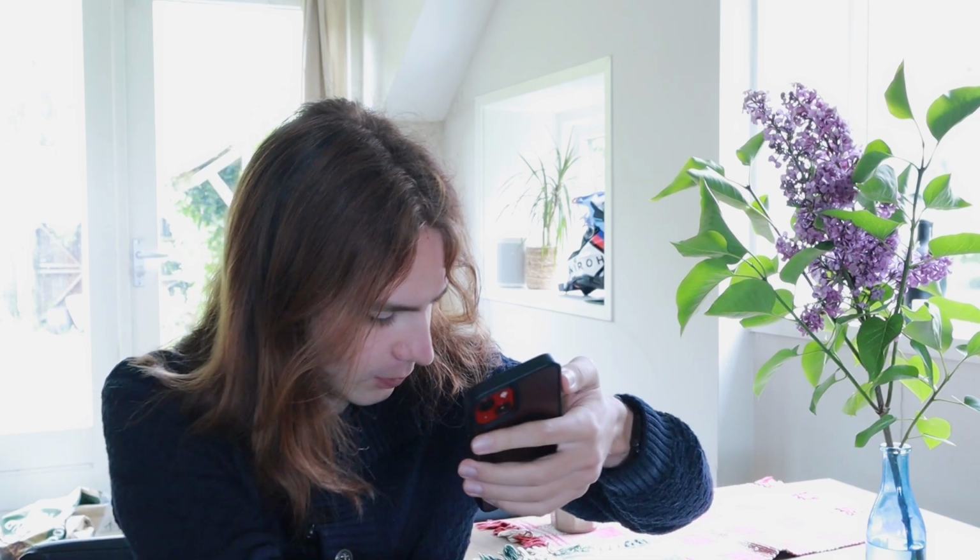Wait, do I still have... Where is the paper for this one? The paper does not smell like anything to me right now. I don't think I went nose blind yet. Because, yeah, I can still smell this pretty well. First of all, it is not as strong as a lot of Killian perfumes usually are.